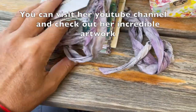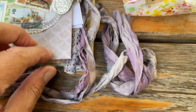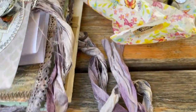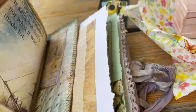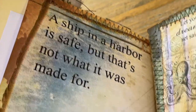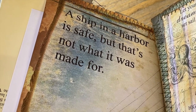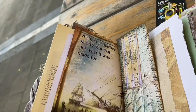And the theme, which I quite liked, it was where's that little card that came with it, I think it's at the back here somewhere. Which card do you mean? I think so. That's what I was looking for, and I couldn't find it, which really caught my eye. A ship in a harbour is safe, but that's not what it was made for. So that's so true.